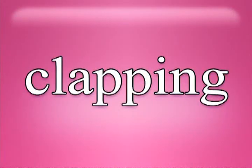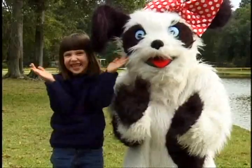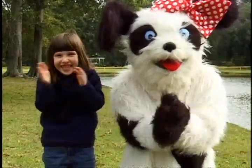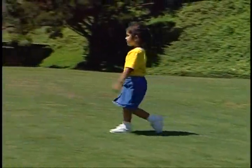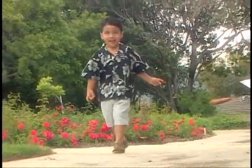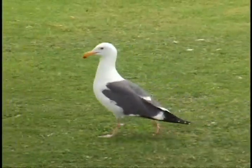Clapping. We are clapping. Are you clapping? Wave. We are waving to you. Can you wave to us? Walk. The girl and the boy are going for a walk. The seagull is also taking a walk.